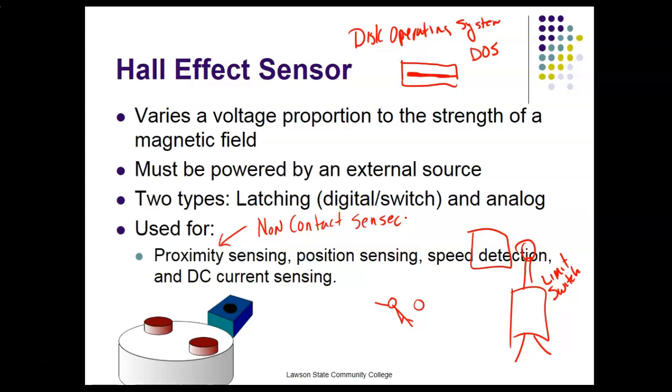So the limit switch is a contact sensor. It's got to make physical contact. Even though a limit switch is technically a proximity sensor, we call it a limit switch. And then all of your proximity sensors are going to be non-contact.